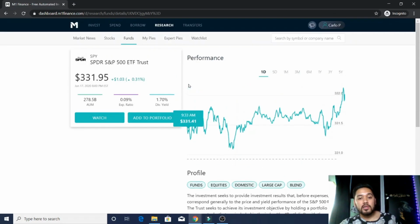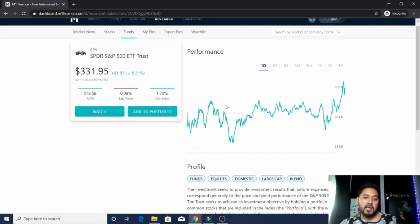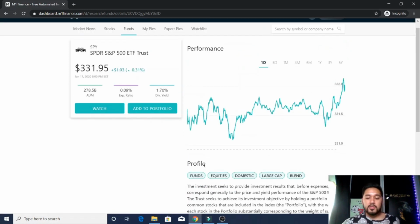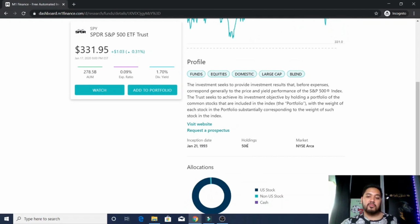When you click the ETF or stock, they'll categorize it. We're looking at an ETF, so funds primarily invest in equities, so just primarily stock. Domestic, so US, large cap companies, the 500 biggest, and it's a blend. Pretty much they break it down very simply, easy to understand. And as I said, it's like the S&P 500.